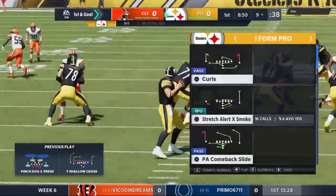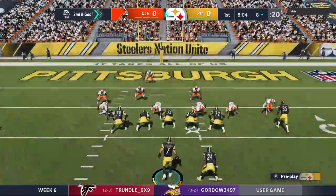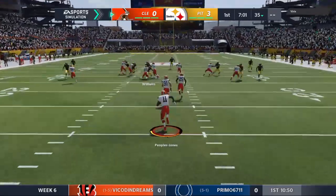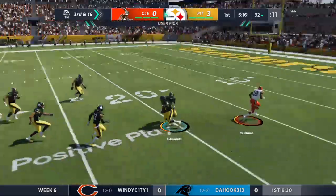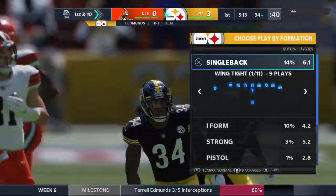We're at the confluence of the Ohio, Allegheny, and Monongahela Rivers at Heinz Field in Pittsburgh, PA. This was the scene just a few moments ago as the Pittsburgh faithful were fired up by the hometown Steelers taking the field. They're all set as they'll match up with the Cleveland Browns. Set to go now in week 6 of the NFL season, and we are underway on EA Sports.